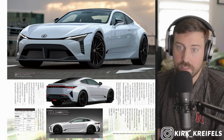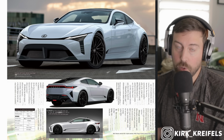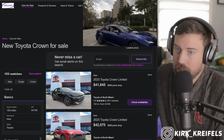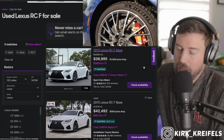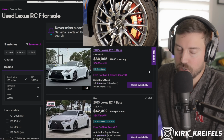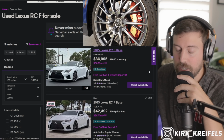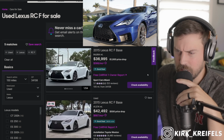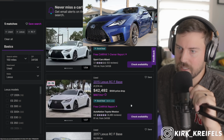I wouldn't buy an RC currently, and even a new RCF. Here's the thing: I wouldn't buy a new RC or a new RCF because it has been there, done that. Check this out. I was looking at Crowns, but look at this. I can get a used one. I know it's got a ton of miles, but it's the same driving experience that you're going to have on the new RCF, minus the visual differences on the outside and maybe the technology differences on the inside. It's the same freaking car, same engine, same powertrain, same 8-speed auto, same 5-liter V8, same Torsen torque vectoring diff in the back. It's the exact same car, different wheel designs, obviously.